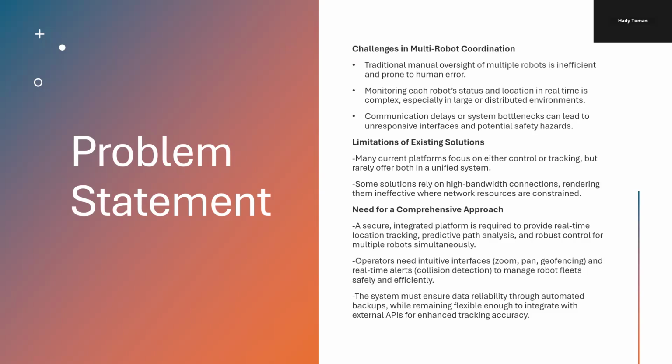So, limitations in existing solutions. Many current platforms focus on either control or tracking, but rarely offer both. Some solutions rely on high bandwidth connections, rendering them ineffective when network resources are constrained. Need for a comprehensive approach.